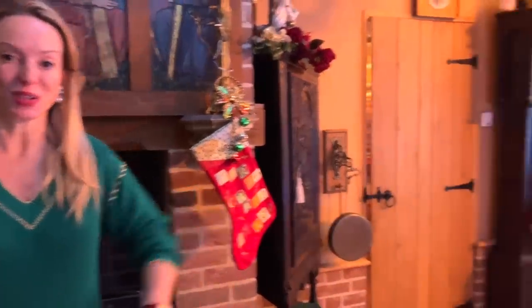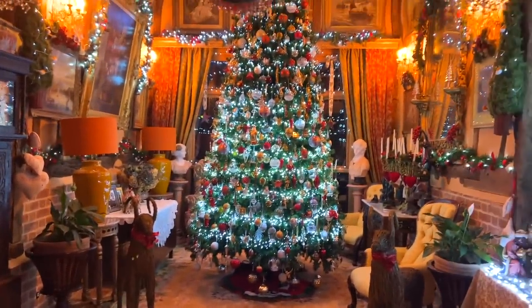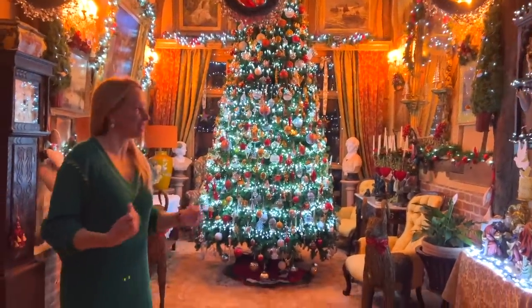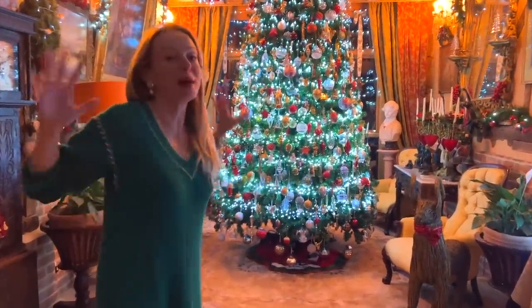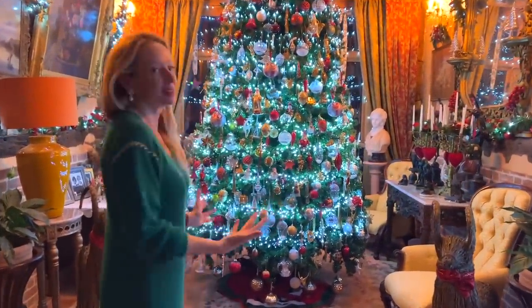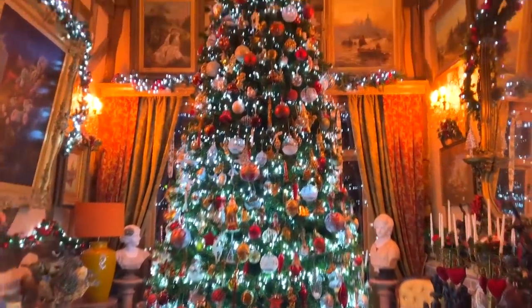So they were the before shots, and I cannot tell you how excited I am to show you what it looks like now. So if you just glance that way, you will see the entrance hall and the Christmas tree. And I don't know about you, but for me, walking into this house is like stepping into a Christmas movie. I cannot imagine a more perfect Christmas entrance hall than this one. My aunt and uncle know how to decorate.